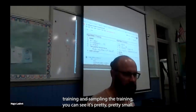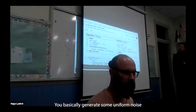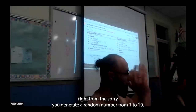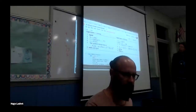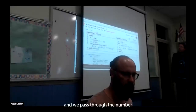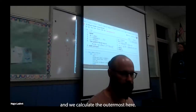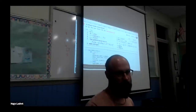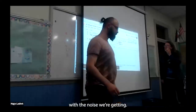The training, you can see it's pretty small. You generate a random number from 1 to t. You generate some Gaussian distributed noise, and we add this noise to our image, and we pass it through the network, and we calculate the L2 loss here. Right? And you can see that we compare the expected noise with the noise we're getting from the network.